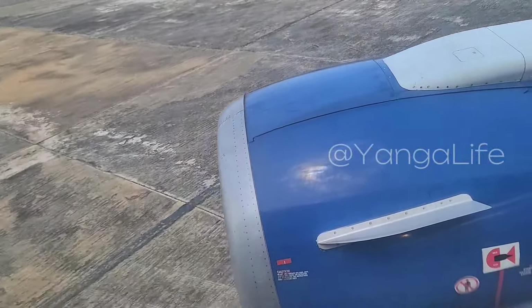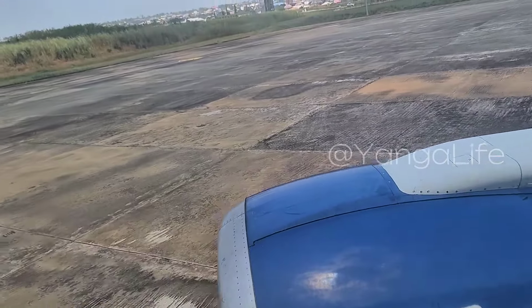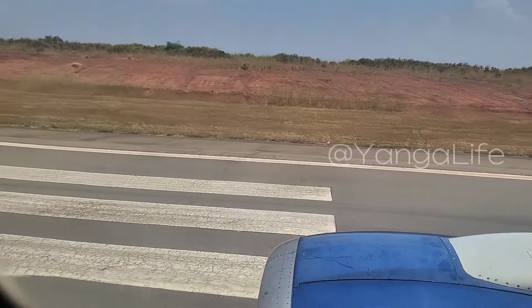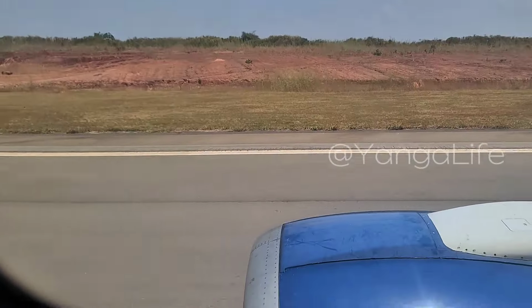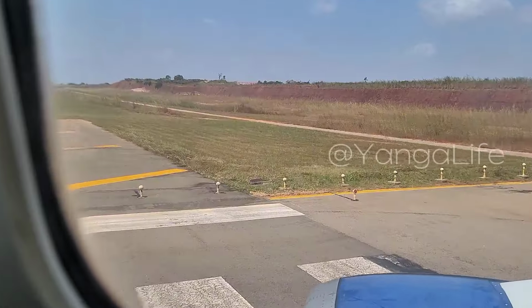Items such as handbags and laptop bags will be placed under the seat in front of you, and all mobile devices completely turned off. So now we are at the Asaba International Airport runway, about taking off.